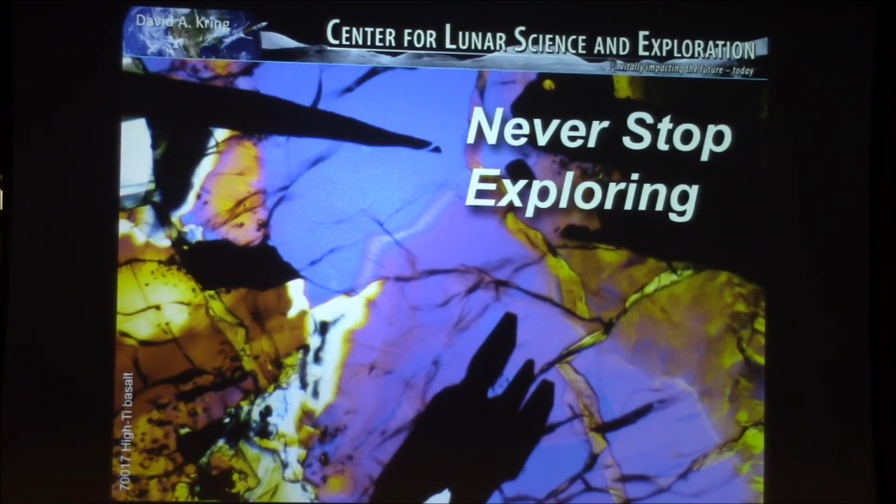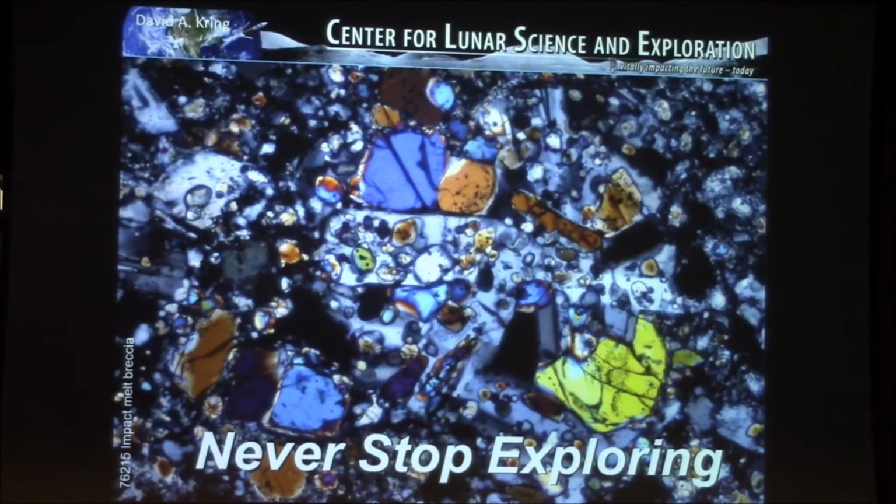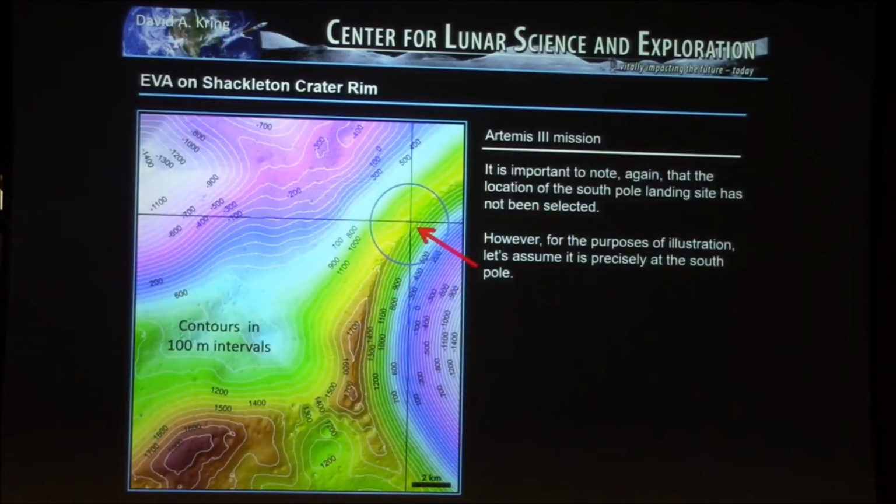You can react it with the hydrogen, extract the oxygen and produce water. In fact, there is an instrument down at the Johnson Space Center that will literally do this, and you can watch drops of water fall off the instrument. It's really spectacular. And here is a sample affected by impact. This is also from Apollo 17, and these are the types of things that we could and hope to see at Shackleton Crater.